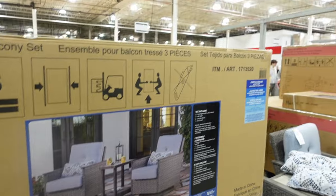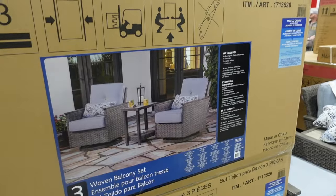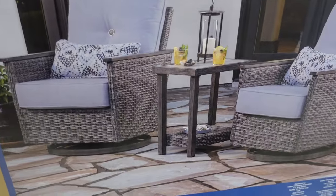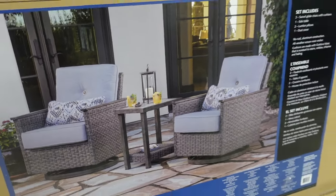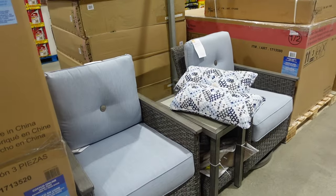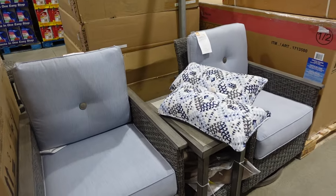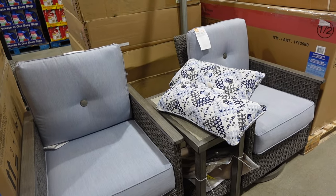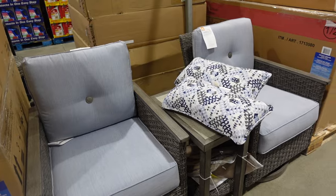Here for $6.99, we've got these two chairs. They rock and they swivel, and it's got this nice little table in between. Again, I love how they style this stuff. And this is really cute. And I believe they had this last year, or just a very similar version of this. This is a really pretty blue, and I don't remember it being blue, but they had something similar last year. Really, really nice.